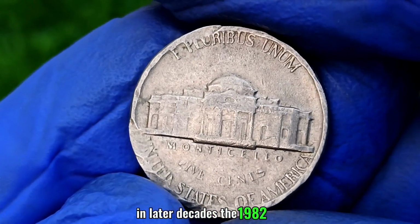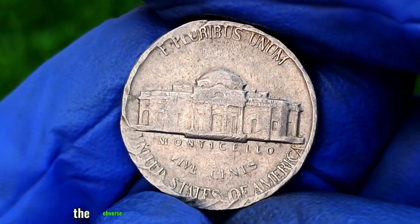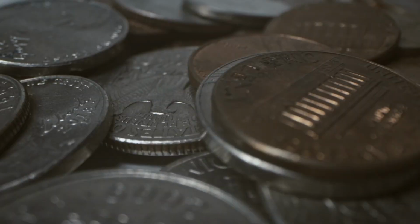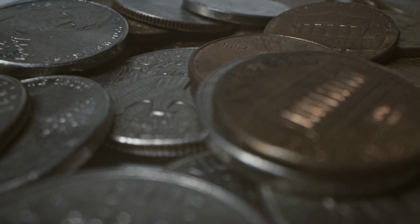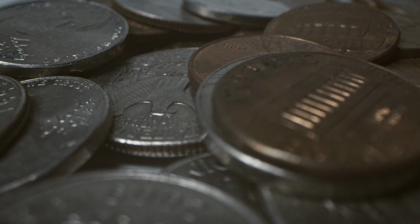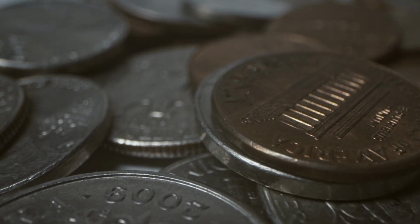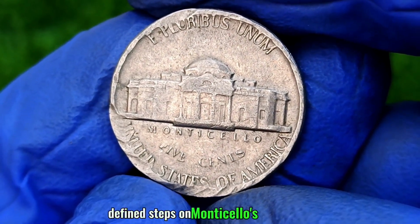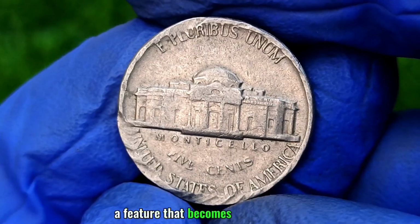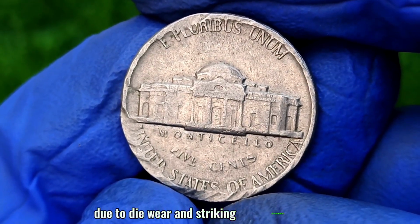The 1982 nickel's design follows the standard Jefferson series elements. The obverse displays a left-facing portrait of Thomas Jefferson with the inscriptions "In God We Trust" and "Liberty" alongside the date. The reverse showcases Monticello with "E Pluribus Unum" above and "Monticello, 5 cents" below. What makes certain specimens exceptional is the presence of fully defined steps on Monticello's entrance, a feature that becomes increasingly difficult to find in higher grades due to die wear and striking inconsistencies.